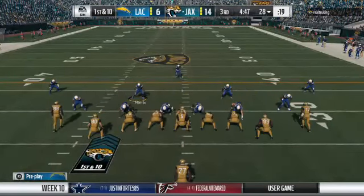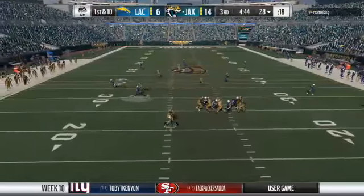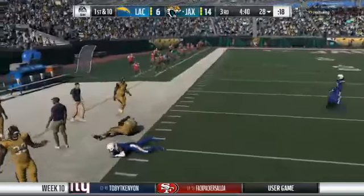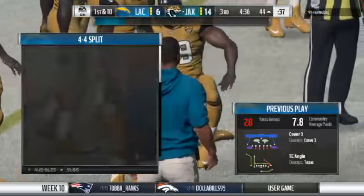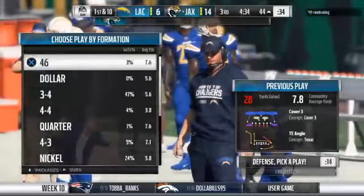Possible run anticipation here as the D-line sandwiches together. Throwing now is Bortles. He finds Hearns left side. And he's finally taken down, but not before getting across midfield and across the 45-yard line.